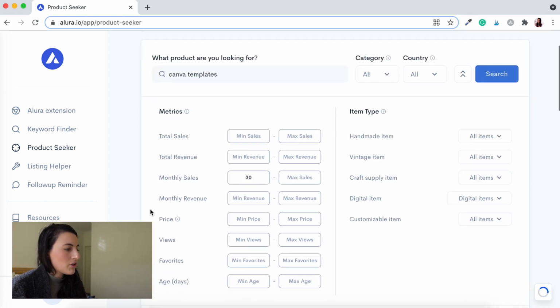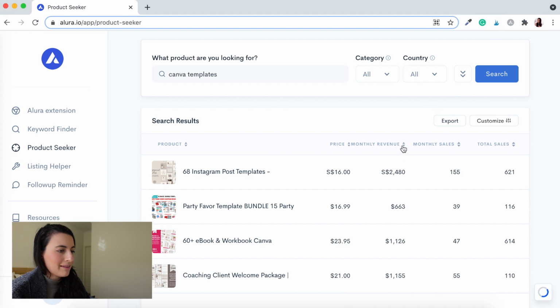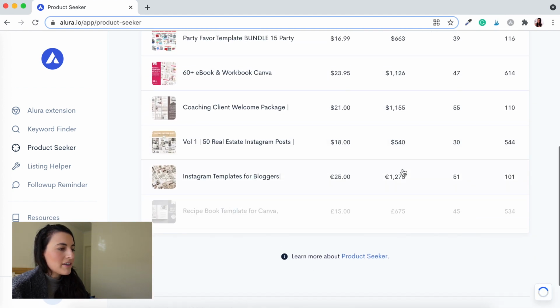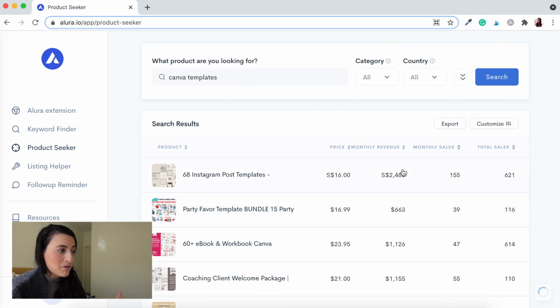So what you could do is go to monthly revenue, the minimum monthly revenue of 500, for example. Okay, let's go ahead and do that. It'll refine the search even more. So go back to search, and now it's going to give us only monthly revenue with 500 plus. So there we go. That's really, really interesting. I would say that that's a successful product to sell.